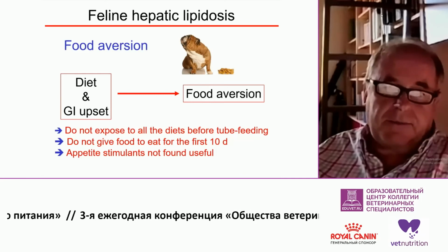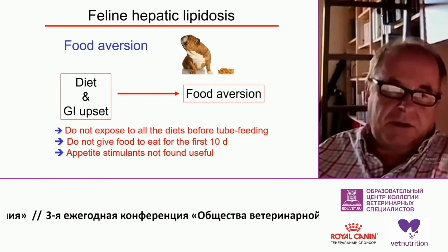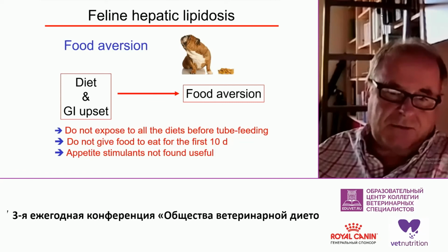And what ended up to happen is that those cats become aversive to all the diet that you can find.